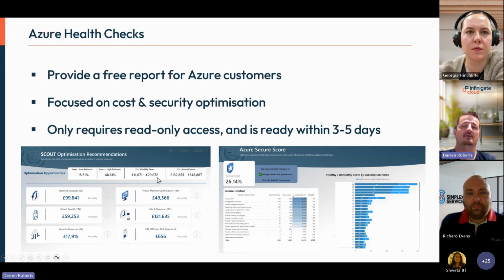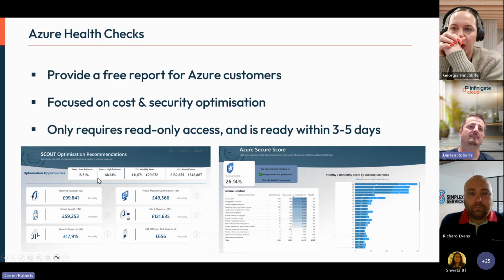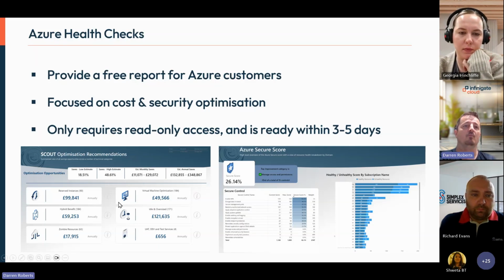So this customer, I think they spent 60k in the previous month that this was done. This has found between 18 and nearly 50% cost savings. So the average is about 31 point something percent savings in these areas. So that's, at the worst case, 11 grand a month of savings. That's a lot of money.